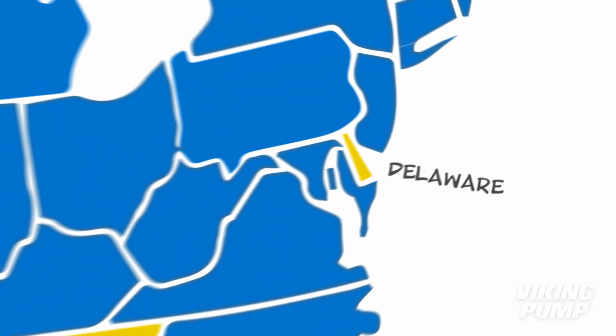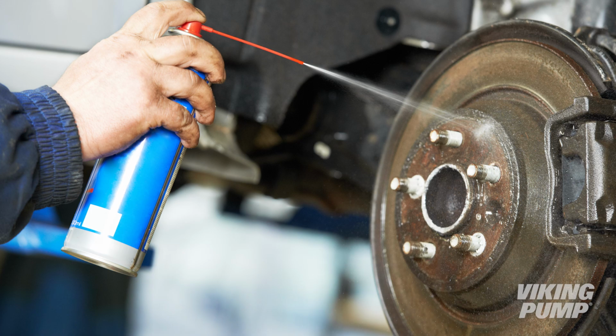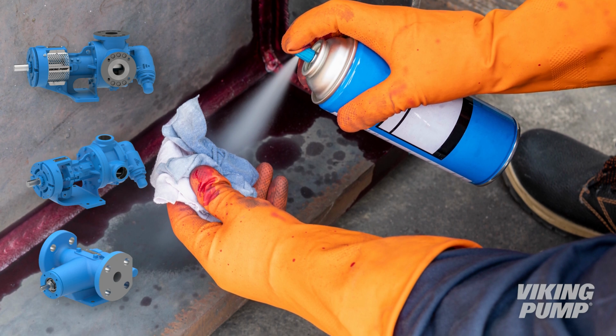Let's start in Delaware. The term chemicals is very generic, but as home to many of the US's largest chemical companies, it's difficult to pick any one specific application to highlight. In Delaware, you will find Viking pumps for polymers, resins, solvents, and dozens of other chemical classifications.